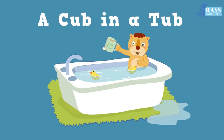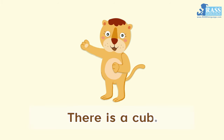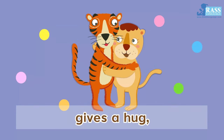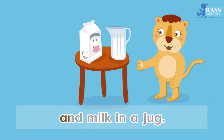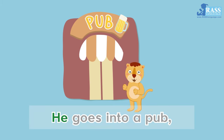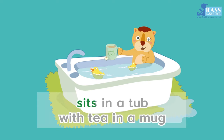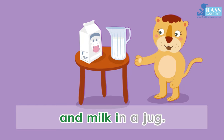A cub in a tub. There is a cub. He goes into a pub, gives a hug. Sits in a tub with tea in a mug and milk in a jug.